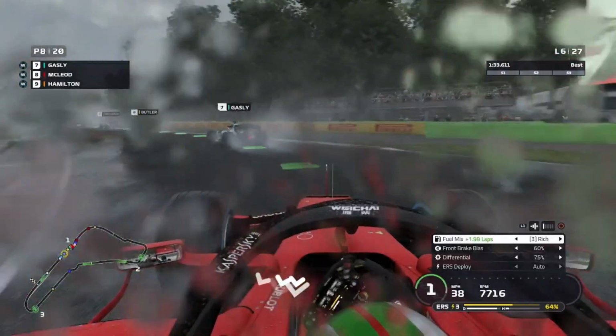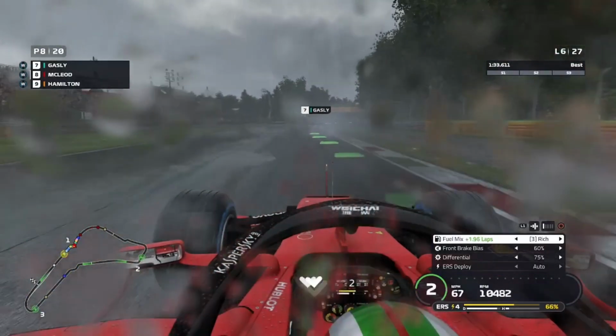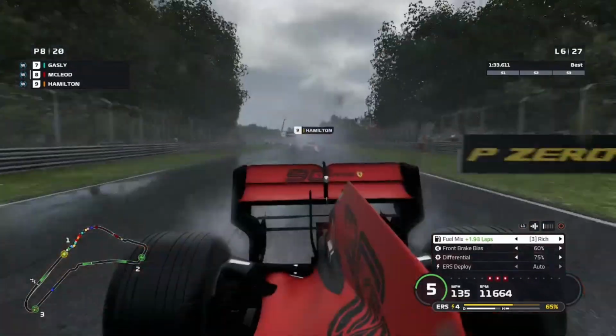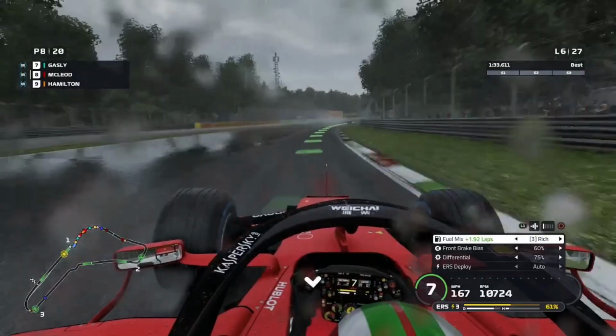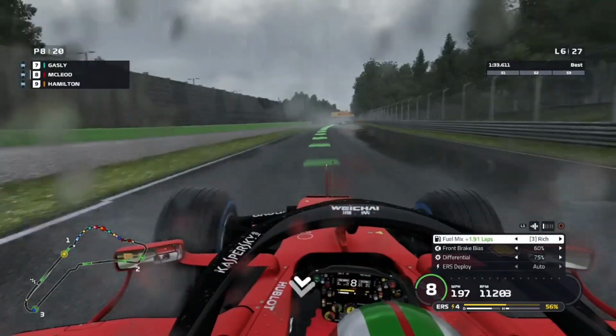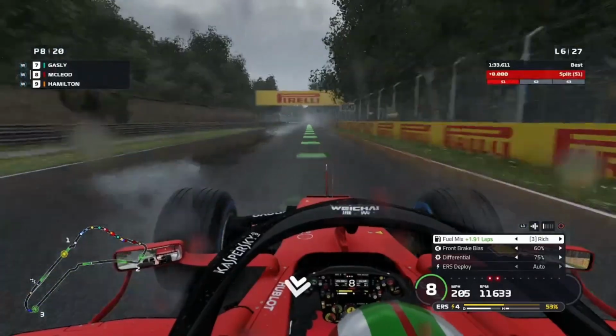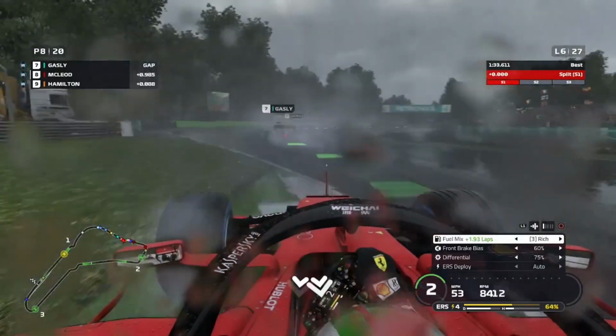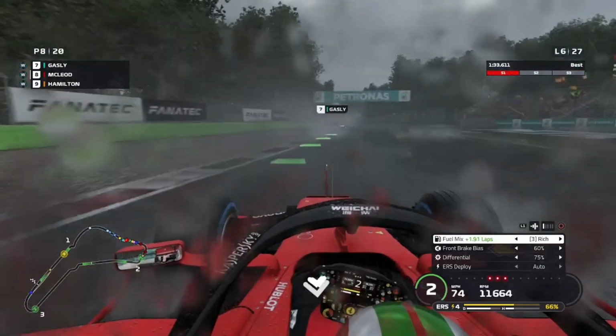Butler's going to get a nosebleed from running up in P6. He's not been this far up the grid in ages. But Hamilton, oh, he's going to try again. Is he going to go for it in the same spot? No, he's not this time. He thinks better of it. He isn't going to get around there.